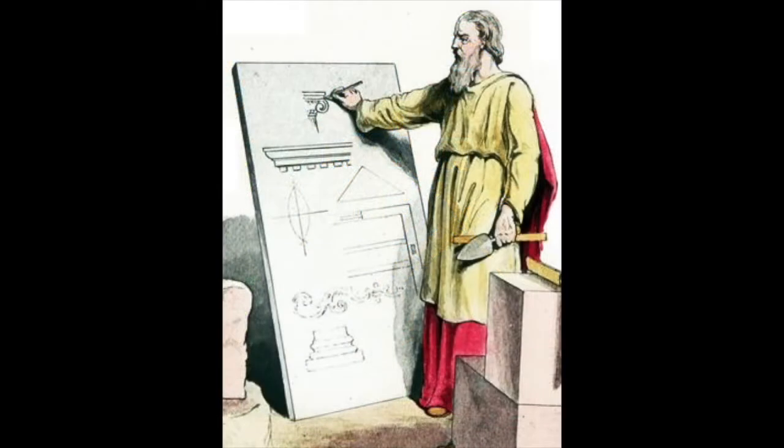Hiram Abiff is another word play. It's a symbol and a word play. We're not talking about an actual person. This is an allegory, and I'm going to read a little bit about the allegory of Hiram Abiff coming up in the second hour. Hiram Abiff is a word play for high ram above.